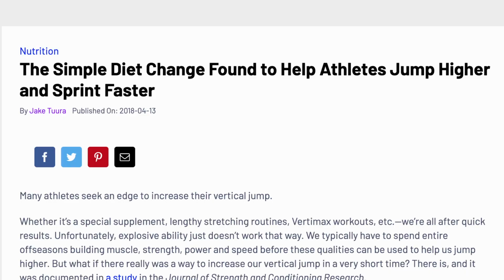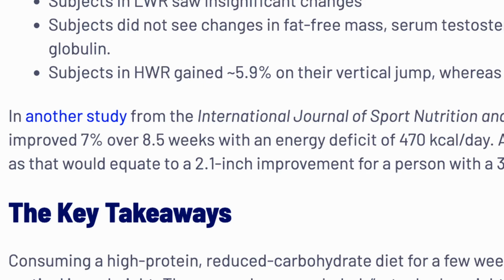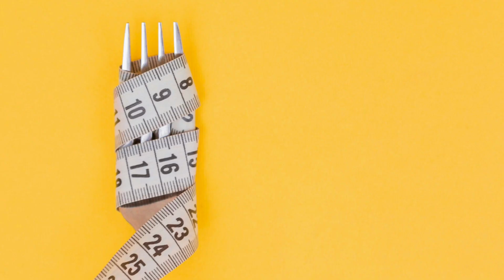I found this study called The Simple Diet Change Found to Help Athletes Jump Higher and Sprint Faster. The results essentially find that the key to jumping higher is actually just losing a little bit of that extra fat that we have on our body. The study found that participants' vertical jump improved by 7% over 8.5 weeks by reducing their calorie intake by 470 kilocalories per day. And that amounts to about a 2-inch improvement on somebody with a 30-inch vertical. So literally just getting rid of some of that unnecessary fat weighing us down can be enough to increase our vertical.